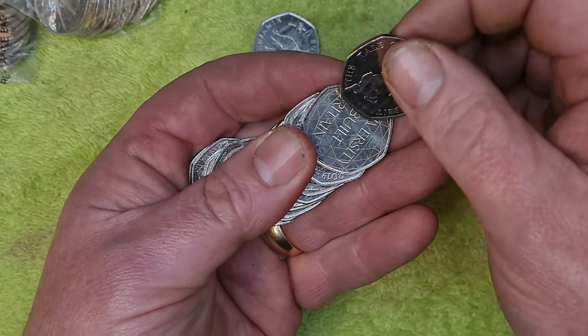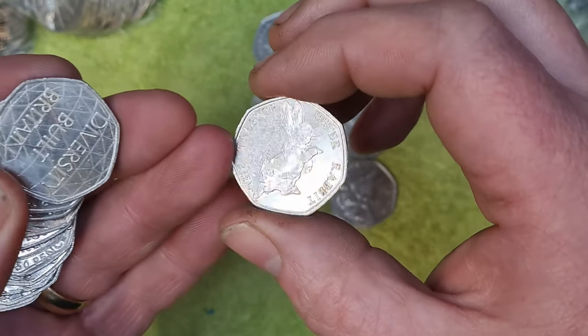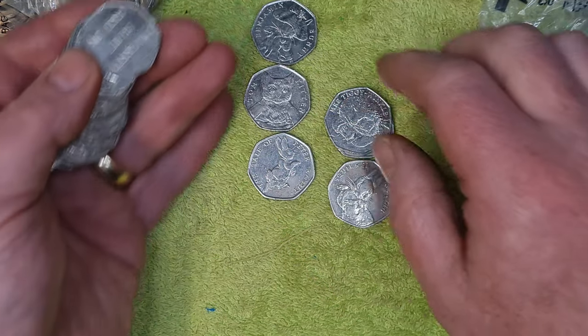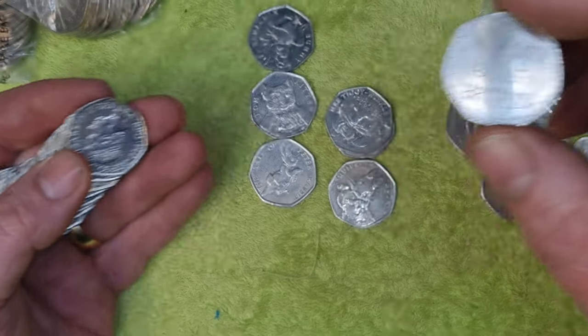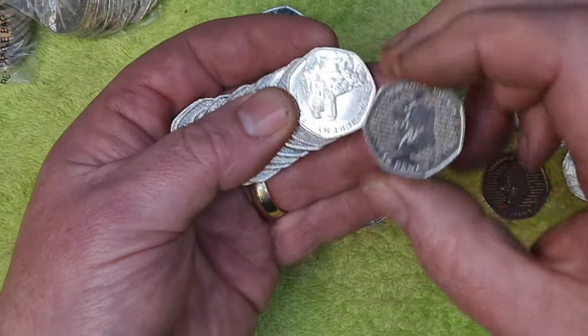I think we've got a 17 there again. I'm jumbling my words up again, mumbling. So that's another very common one. We're just missing Mr. Fishy Fingers. Where are you going? You keep running off. Okay, Diversity Built Britain. Very nice. Another common one. Put you anywhere you want. Yes, we've got Fish Fingers.